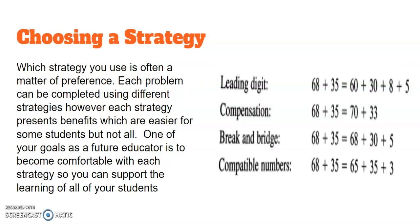So again, now you have 4 strategies to perform addition mentally. The strategy that you choose is simply a matter of preference. Again, each strategy presents a benefit. Some are easier for some, but not for others. But your goal as a future educator is to become familiar with all of them and present them, because the more varieties that you present, the more options someone has that works for them.